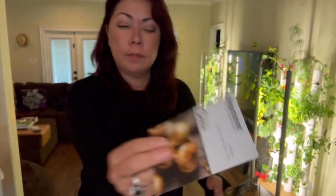But anyways, let me show you. So I'm going to start my onions tomorrow. And these are both short date onions. Now, that's another thing you got to think about. We have less light in the fall here, and so you need short date onions for Florida. So if you live up in Michigan and it doesn't get dark out till 10 o'clock, then you need long day.